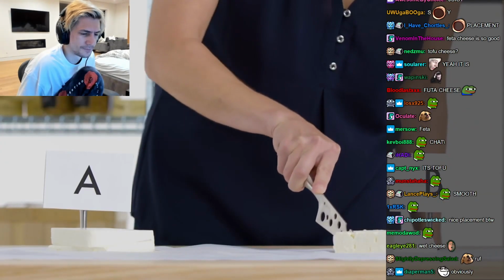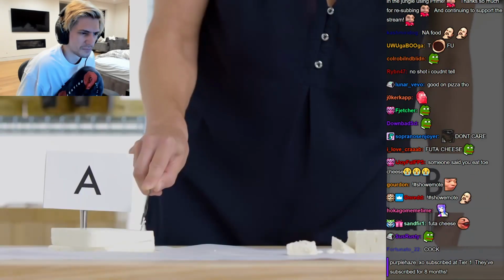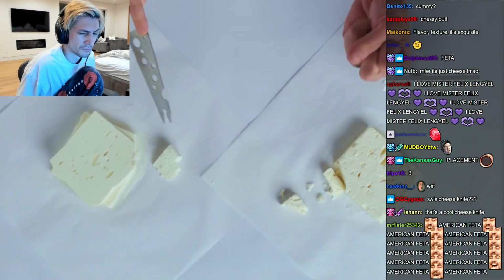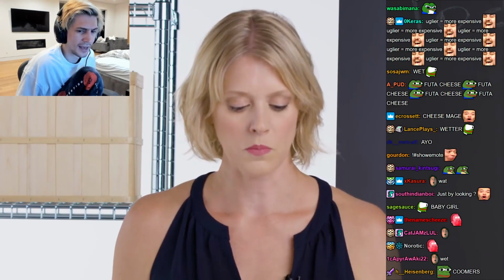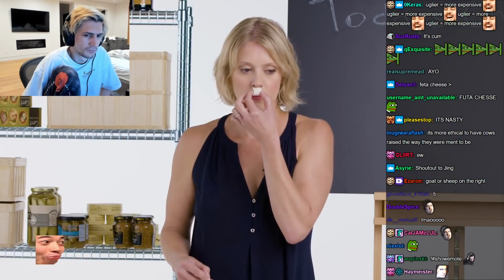So this is the drier looking one. It wasn't as wet, and it's kind of crummy. This one, the wetter one, is much smoother and creamier. That's our milk difference, I think. It's super salty, but all I taste is salt. It's like salty crumbs. This one smells like olives.